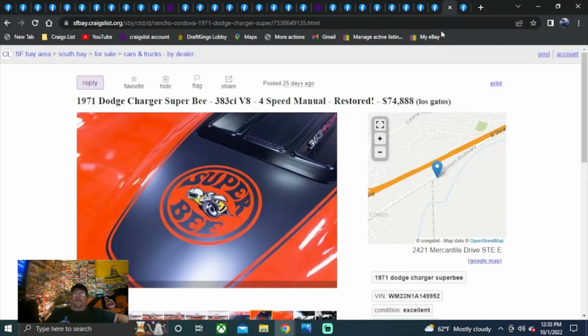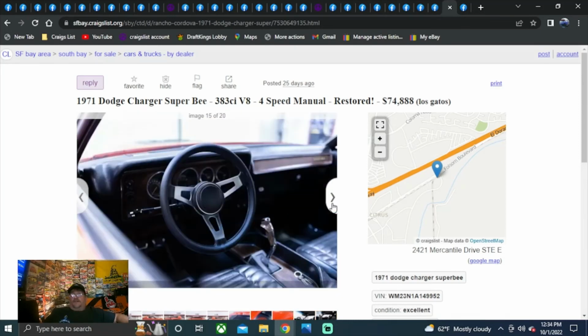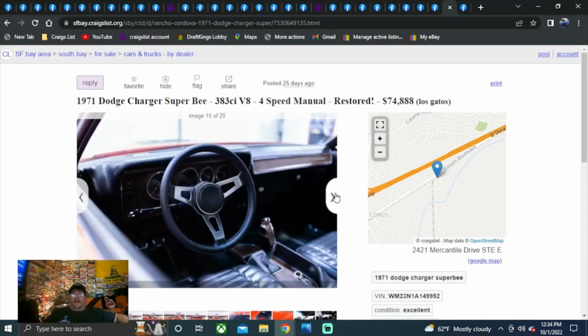On to another one. And it's going to be $74,888. It's going to be San Francisco Bay Area, though. It's going to be on Craigslist. 71 Dodge Charger Super Bee 383 V8 4-speed manual. Restored. It looks absolutely beautiful. So it's definitely not going to get any nicer than this one. Got a pistol grip in it.